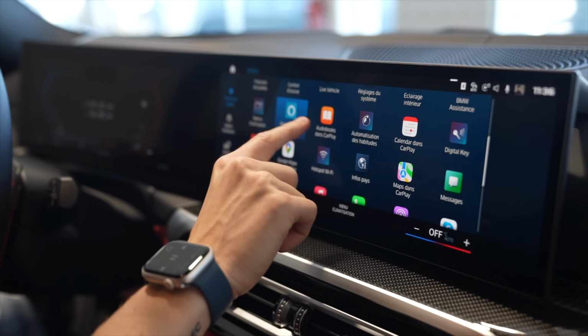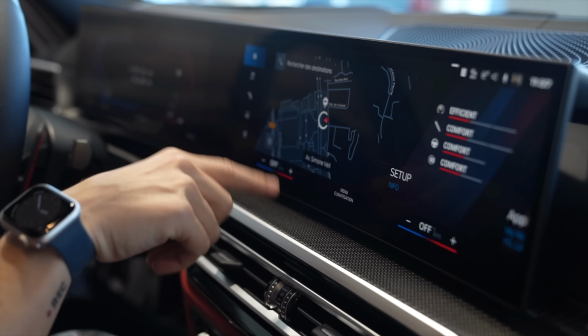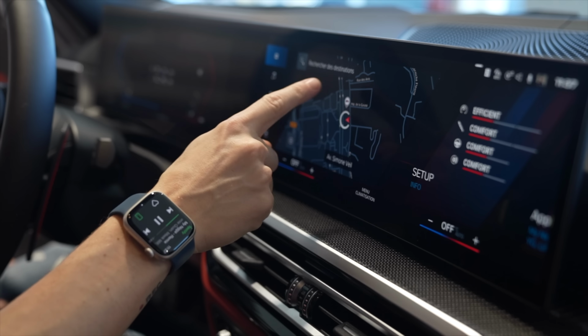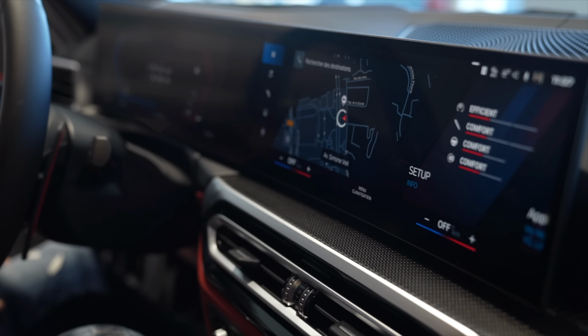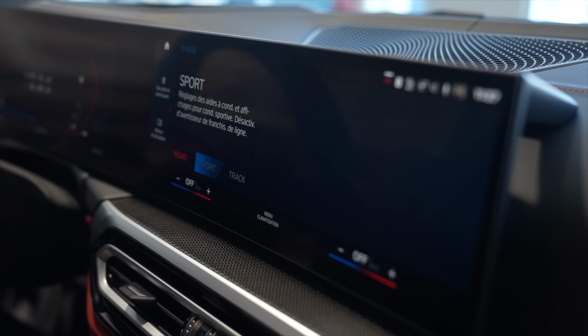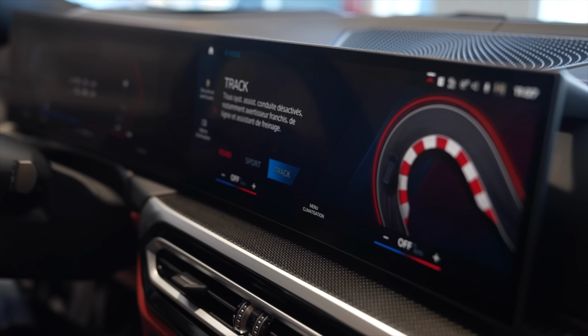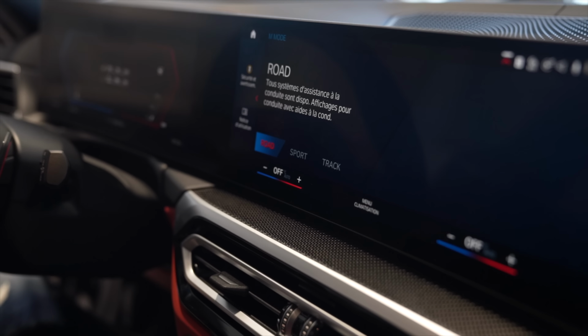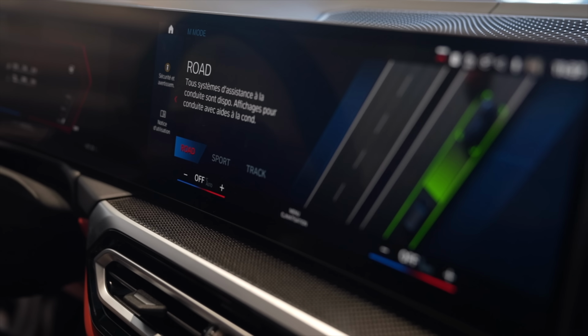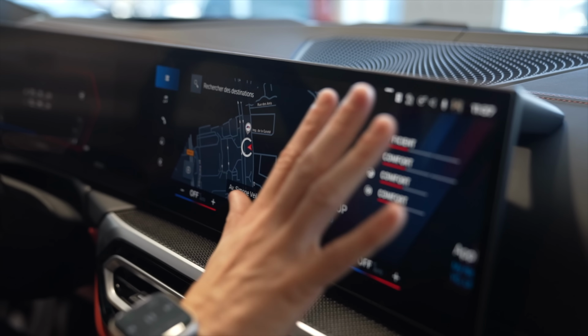So if you're on track or if you're in a convoy or whatever, and you want to be able to see what's going on around the car, you can access it there. Or through your app, you can actually see all the cameras live. You have the sat nav and all of your different drive modes. So if I put my BMW M mode, I can go between road, sport, and track. But then you can also set up your various M1 and M2 modes. Again, we'll get into that in more detail. But overall, this screen is amazing.